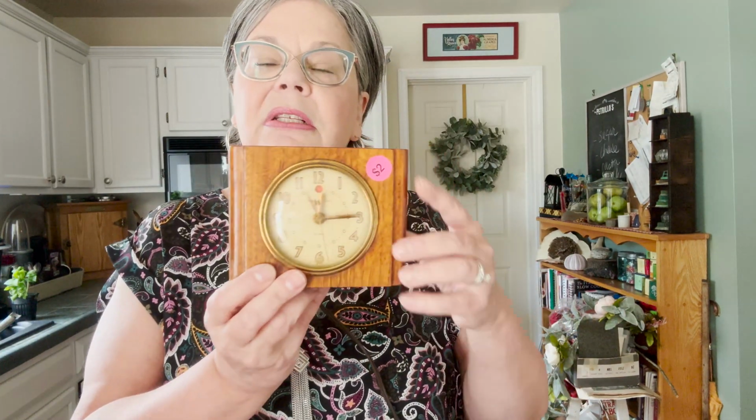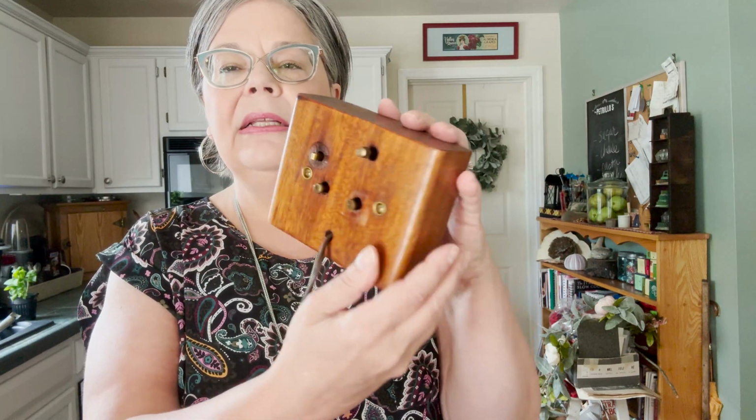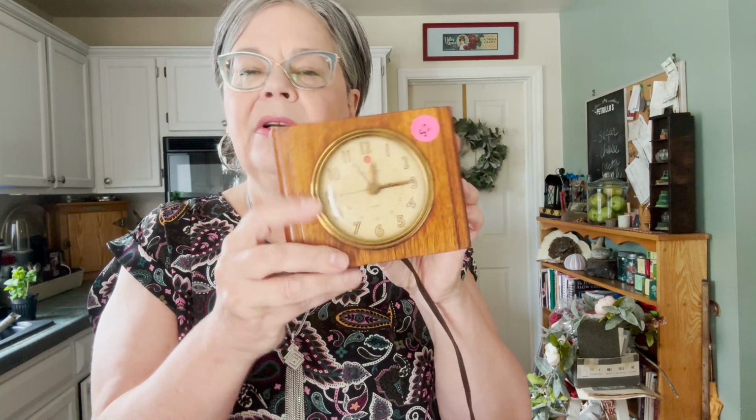Now I'm going to show you this because I was testing it. So this clock was $1. 1940s-ish look, right? And these sell quite well for me. It's in an oak case, and the clock is definitely working. Not sure about the alarm yet, but should sell for about $25 or $30. Might try that on Etsy also.